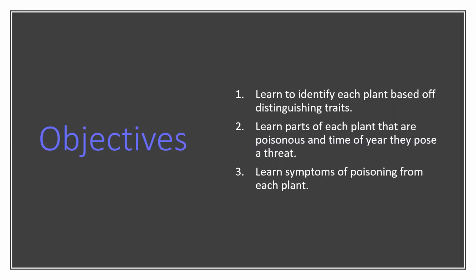Toxicity may vary due to an animal's age, size, condition, quantity of the plant they consumed, part of the plant that they consumed, and the season that they consumed it during.